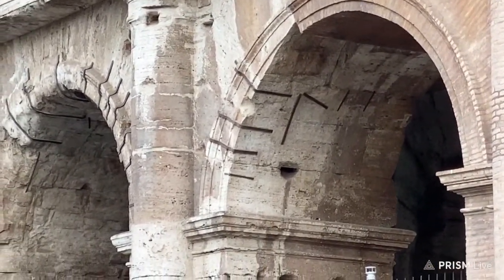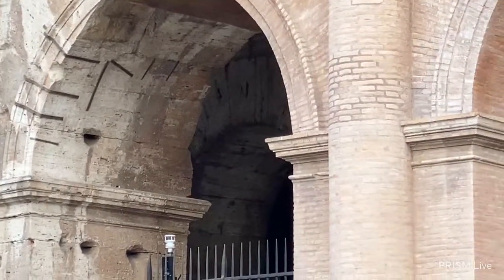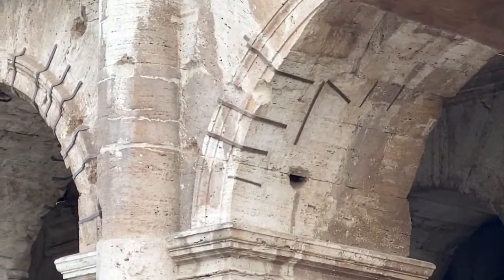This one is a perfect example, Patrick. It's covered in brick, this part, and then they were chipped to remove the metals, the precious metals.